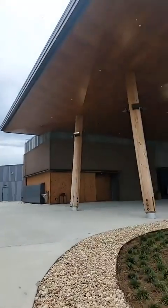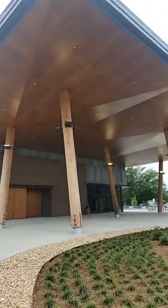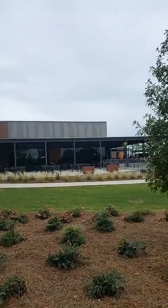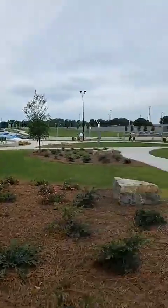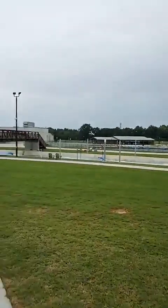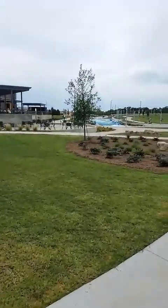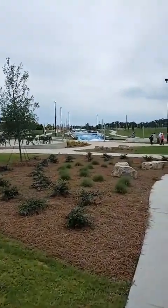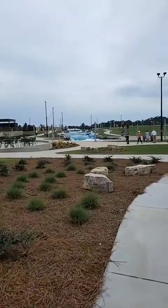I just walked through an impressive entrance. Really nice patio area. I've seen a lot of different videos of this place, but I haven't seen anyone just do a little walkthrough, so I figured I would. And I'm gonna guess this is the competition channel because it looks pretty beefy.